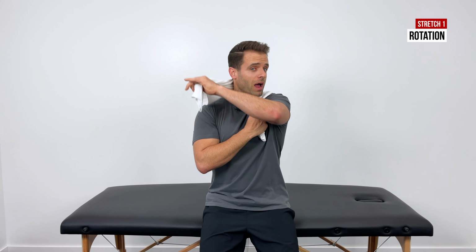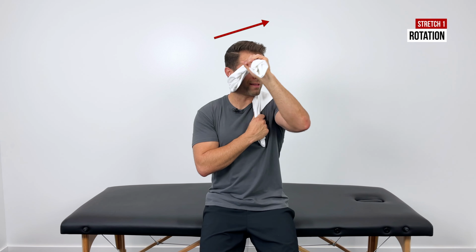It looks similar, but it's a very different purpose. We're not mobilizing the vertebrae anymore. Now we're just stretching into this new range of motion. If I'm still going to rotate to the left, what I'm going to do is cross my hands. We're still using the towel or the pillowcase. My right hand is going to grab this left tail and keep it right down here against my chest. Now with my left hand, I'm going to grab the right tail and pull that right up here over kind of my cheekbone right in this area.